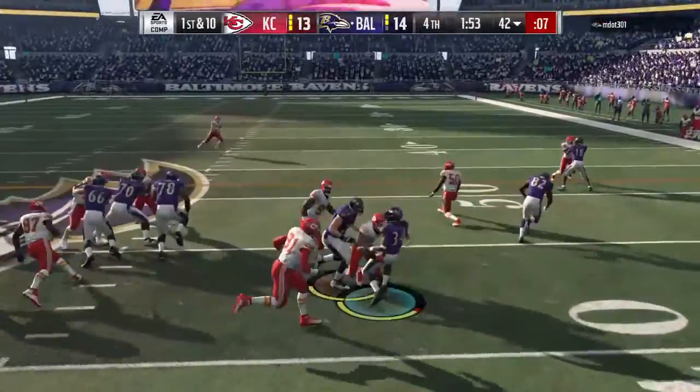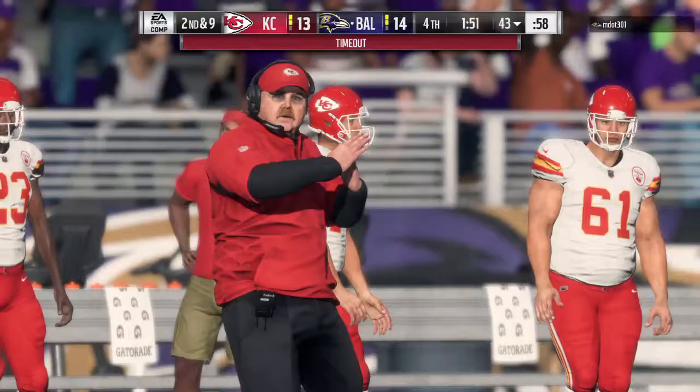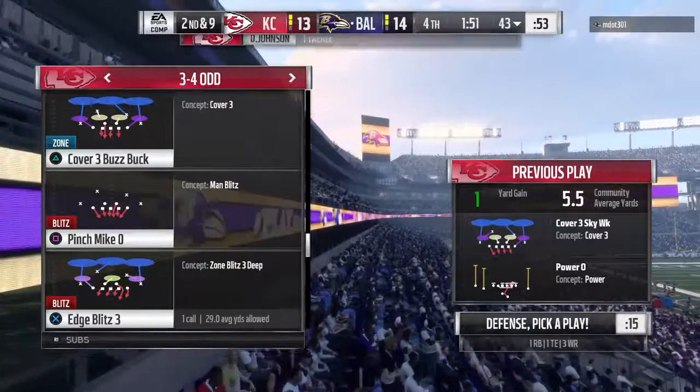The drive starts with a run by Collins, and he will be brought down at about the 43 that time. Whistles now and a timeout. So defensively, they burn it here with 1:51 left.